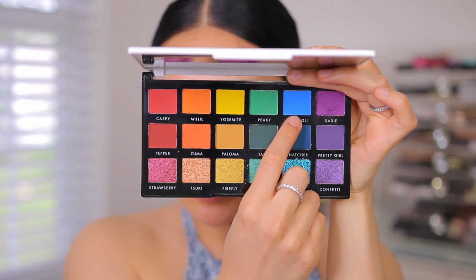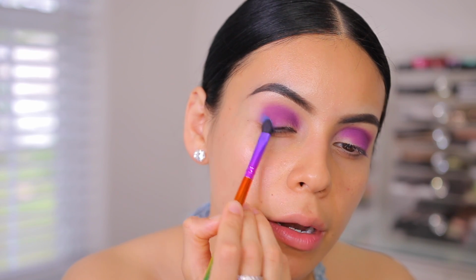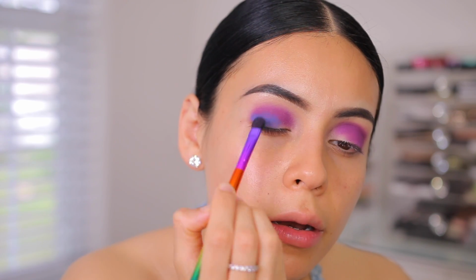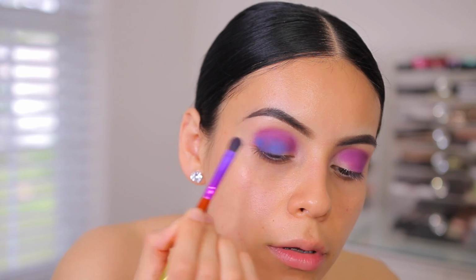the shade Cannoli, and I'm just gonna be applying that also on the outer crease, meshing it in with the purple. I'm just gonna use that same brush that I was just using, the J1, and work that color in there. By the way, I have no idea what I'm doing. I'm just making this up as I go.